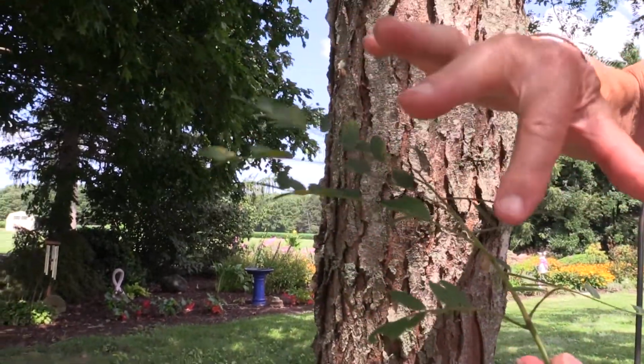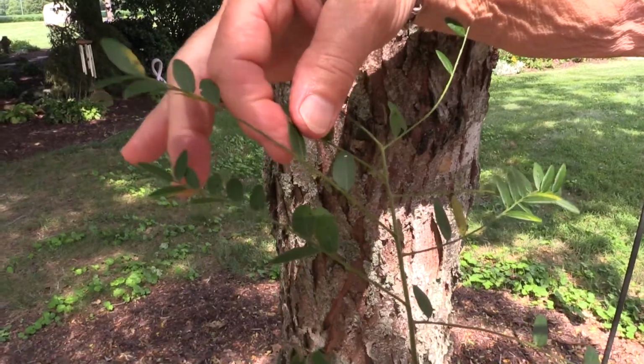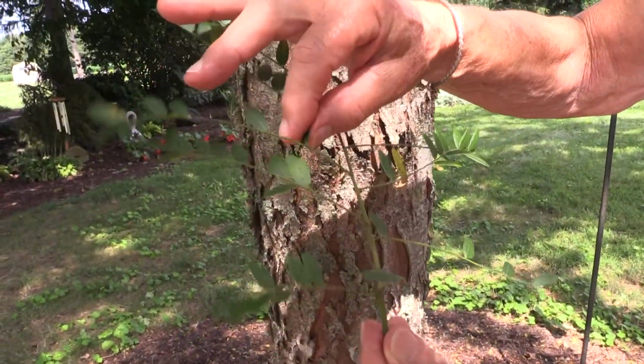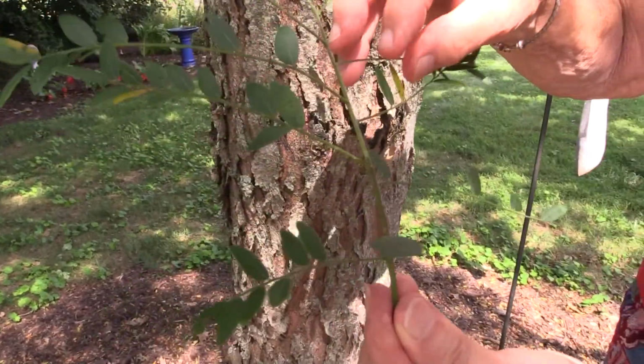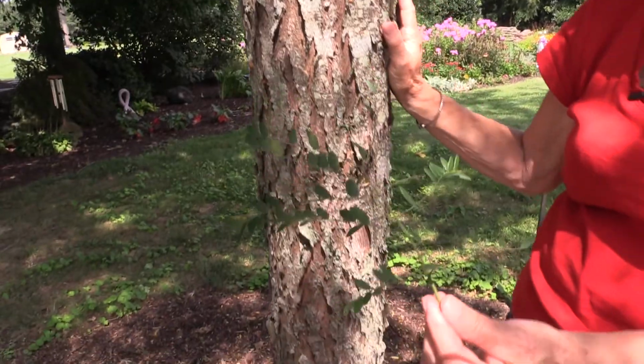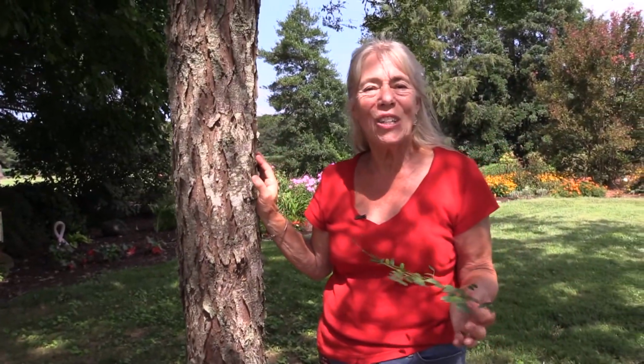So here are some little leaflet branches. And these little guys right here, these are the actual leaflets. The whole thing is a leaf. These little guys are the leaflets. So when these dry off, like this one's starting to turn yellow, it pops off and blows away. I love it. So this one you don't have to worry about raking under. It just blows everywhere, which I think is wonderful.